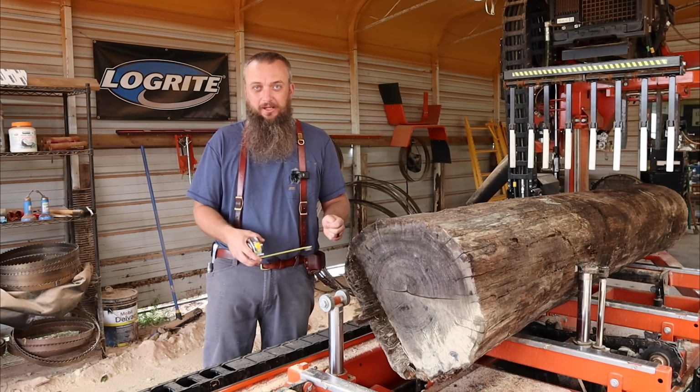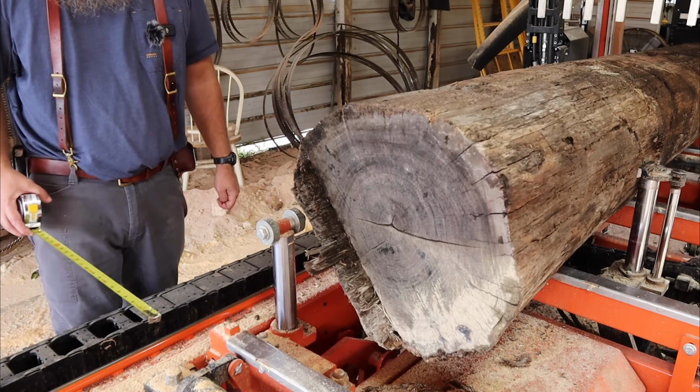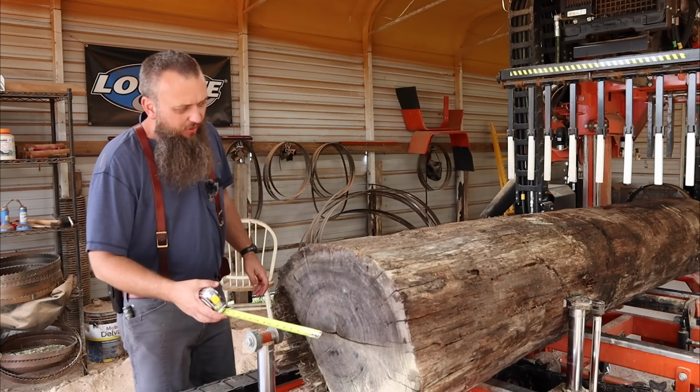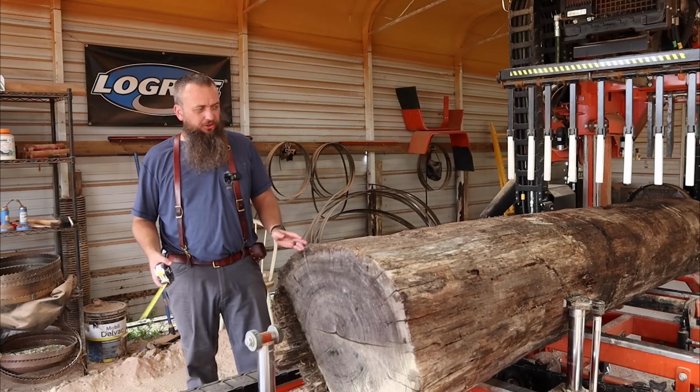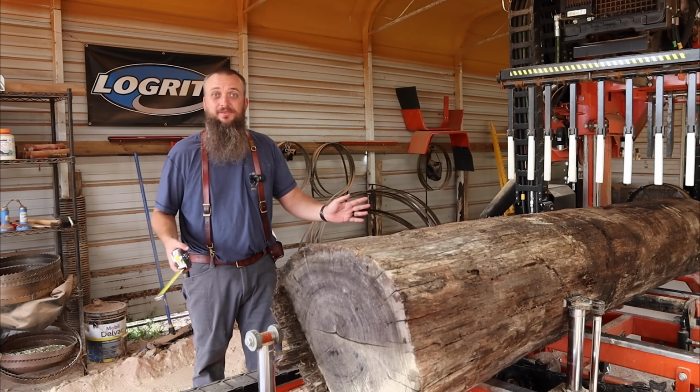You can't stop that from happening. Right here in the middle, we have this large check, and I have the log turned, so we will hopefully saw this check out of the log. Now, ideally, friends, don't get me wrong, you don't want to leave a log laying on the ground for 2 years if you don't have to, but sometimes things happen.